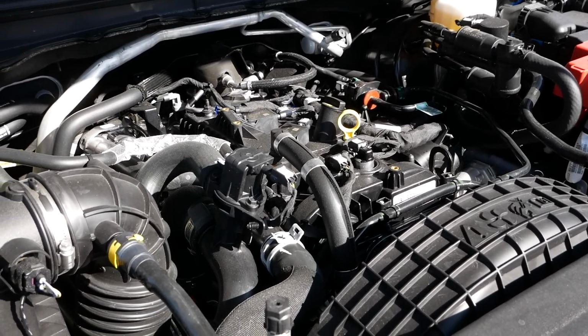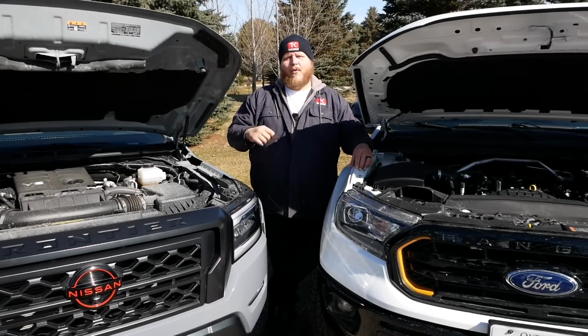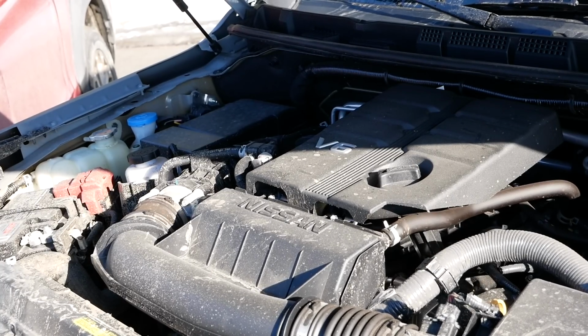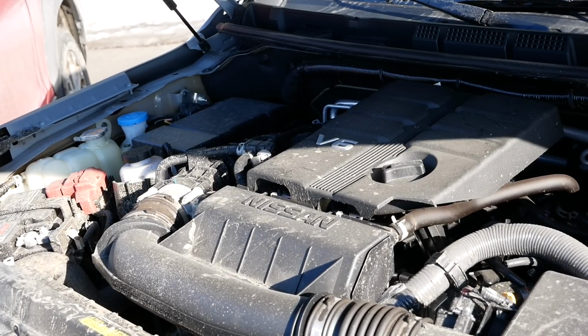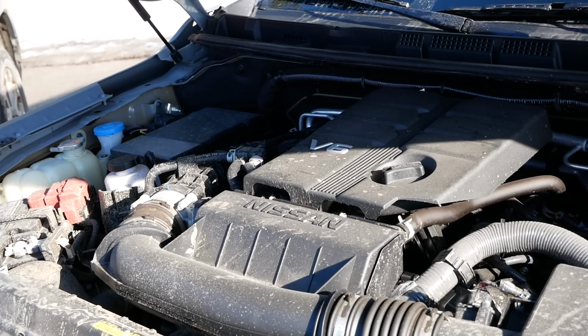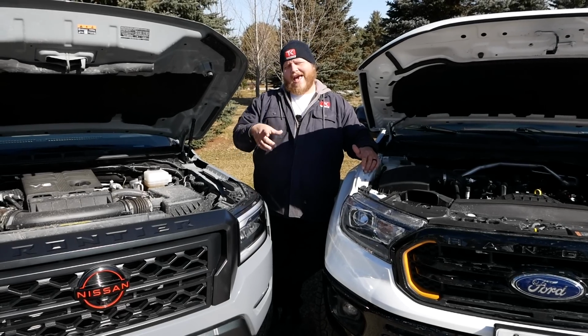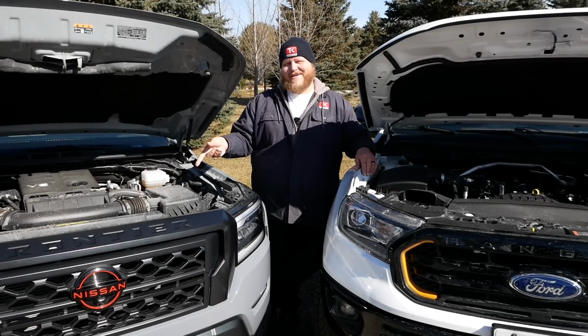Over here in the Nissan, it's a different strategy. That's a naturally aspirated 3.8-liter V6. It's making 310 horsepower and 281 pound-feet of torque. So yes, in the power department, these two are similarly matched. Oh yeah, and over here in the Frontier, we have a 9-speed auto.